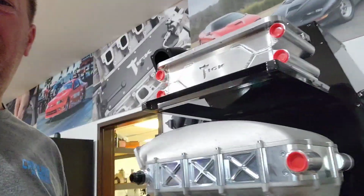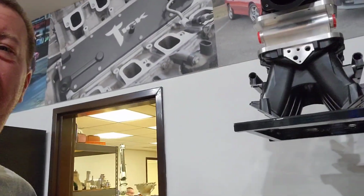All right, guys, we are at Tech Performance, and you can see all these nice parts here and these intercoolers and all this interesting stuff that they have going on. And when I say interesting, as in Tech is getting into the Ford Mustang business, I guess you could say, a little bit. And they are building the intercoolers now. So we're going to go ahead and talk with Matt, and he's going to let us know a little bit about it. And we're just going to see where that leads from there.